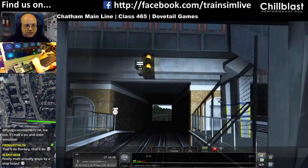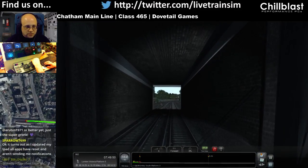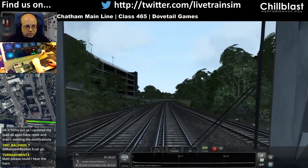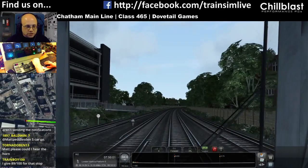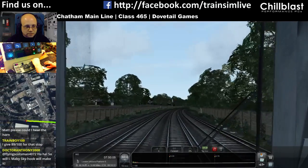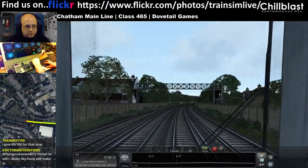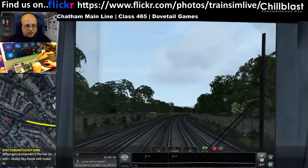London Victoria is the next station. 60 limit. There you go, Tornado Ben, there's the horn. It's a two-tone, space and B. Now we went past a double yellow a minute ago.